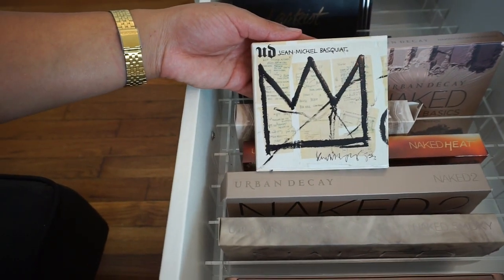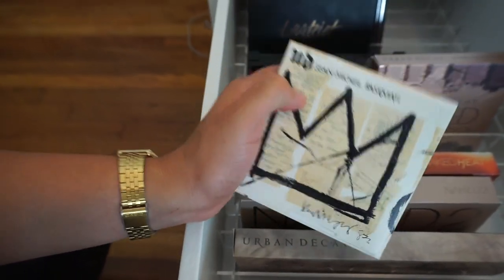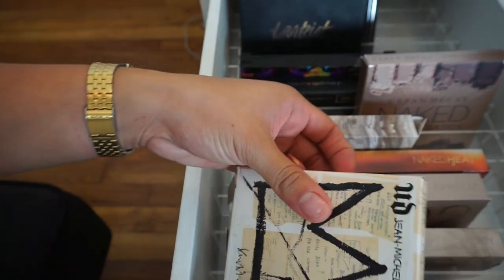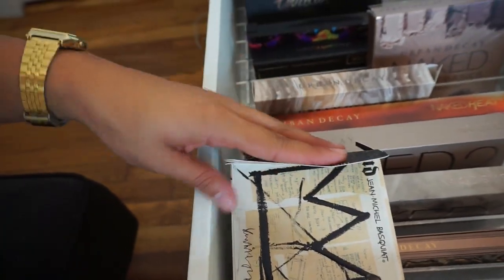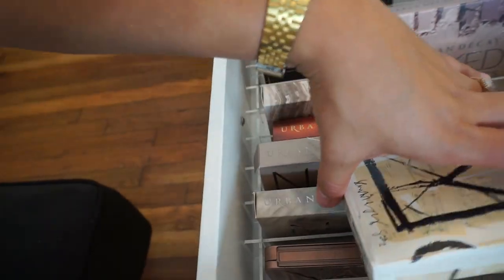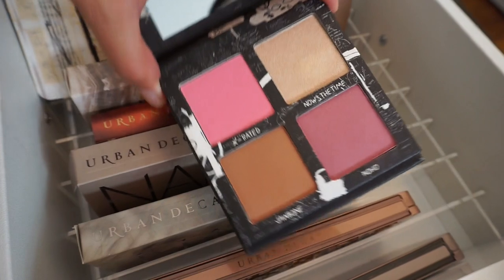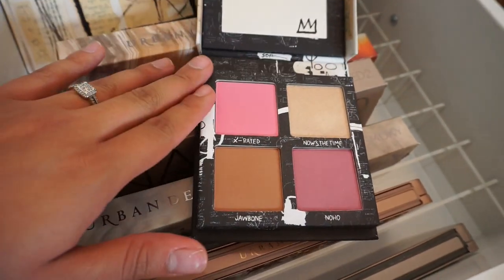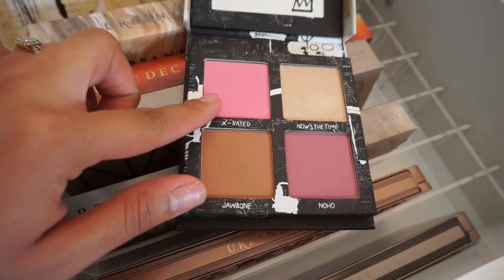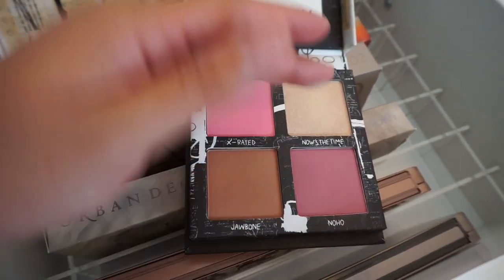This is my Urban Decay Jean-Michel Basquiat palette. This, I never use in a tutorial, but let me just show you guys, because this is the one palette I barely use, but when I first bought it, I was dying for it. This is how it looks. It is gorgeous. This blush, I know you're probably like, eh, I'm not really feeling it. But look at this highlighter.